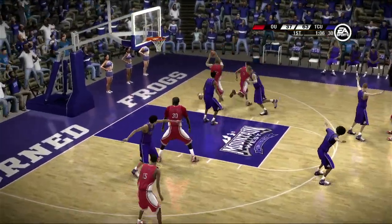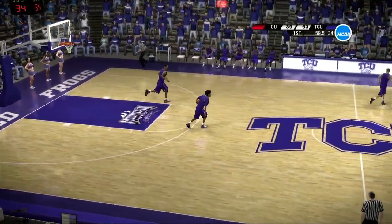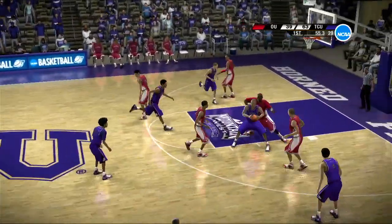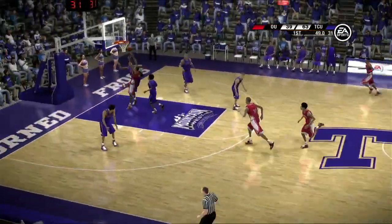Dickie's doing a nice job defensively fronting him. Well, the key is to really beat him to the spot, get help from the help side, and really do a great job seeing ball and man. Opportunity for two. Swatted from behind. Never saw him coming, Brad. And he missed.